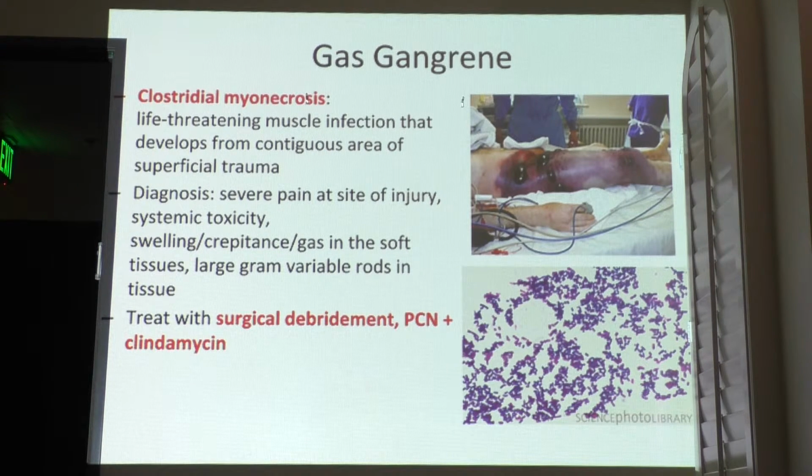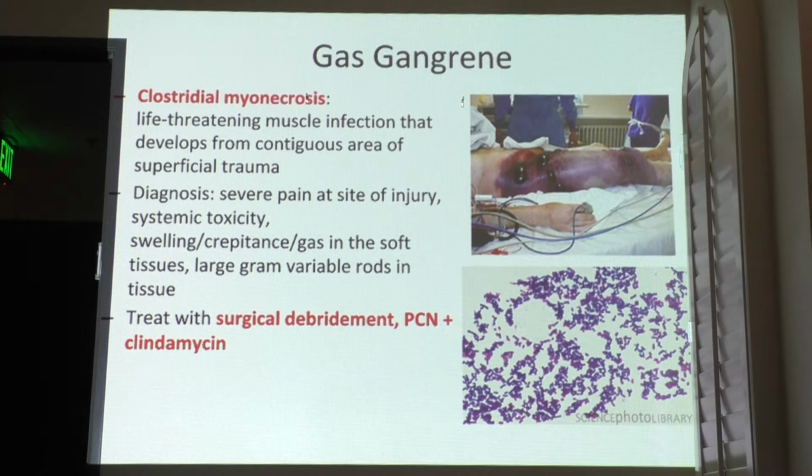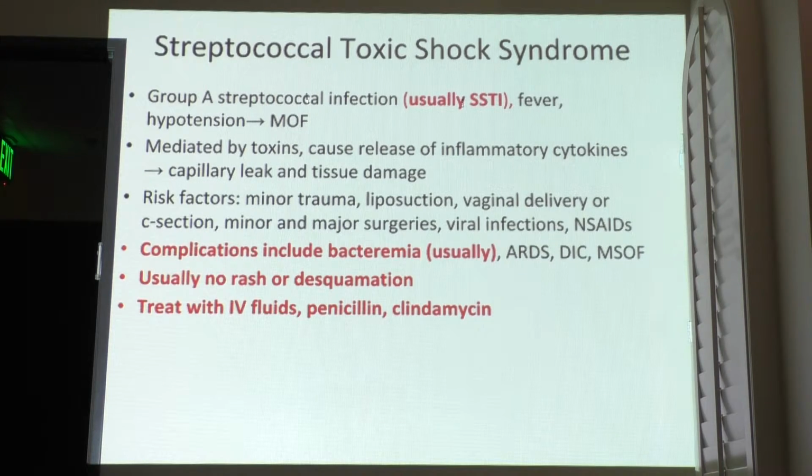And if you see gas on an X-ray, that's pretty ominous. Actually, if you send the patient home with gas on an X-ray, they're going to come back a lot sicker than when they first came in. They're going to have a lot of systemic toxicity. You know, the bacteria, it's a Clostridium. What's the last name of that Clostridium? Clostridium what? Perfringens. Thank you. Clostridium perfringens. Very good.